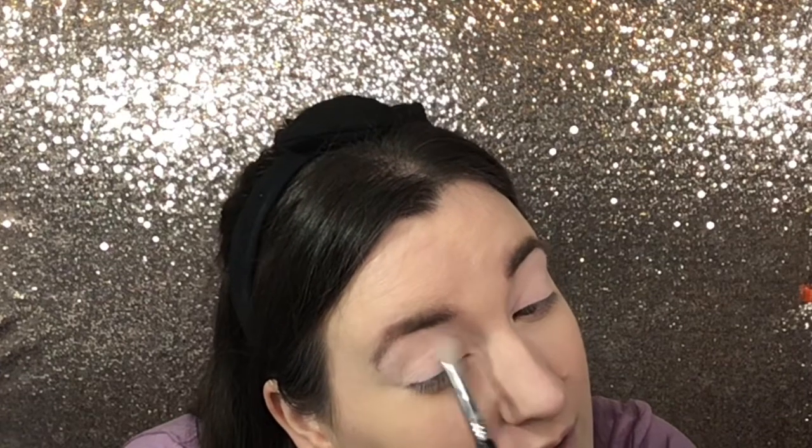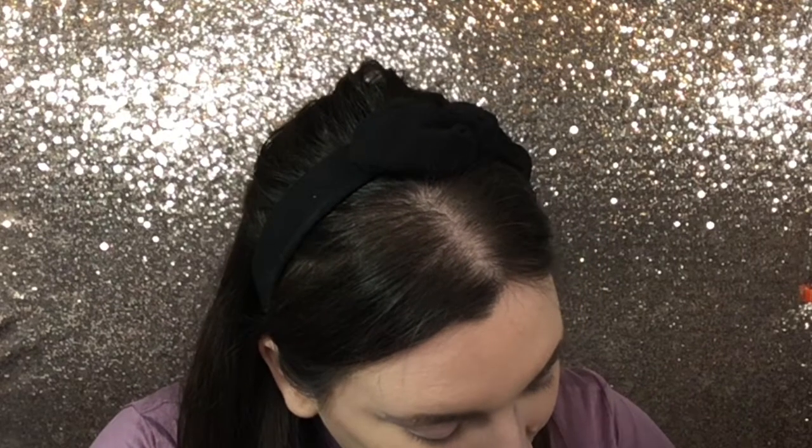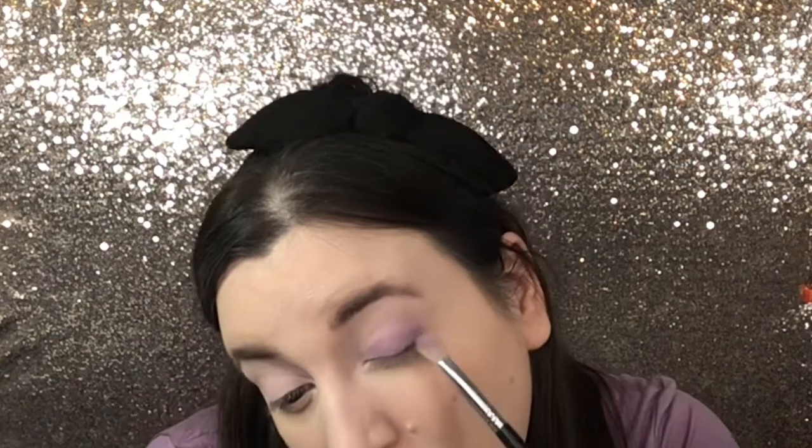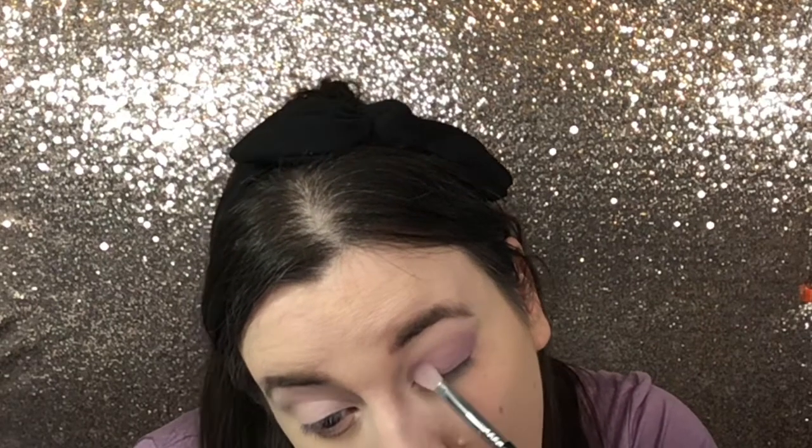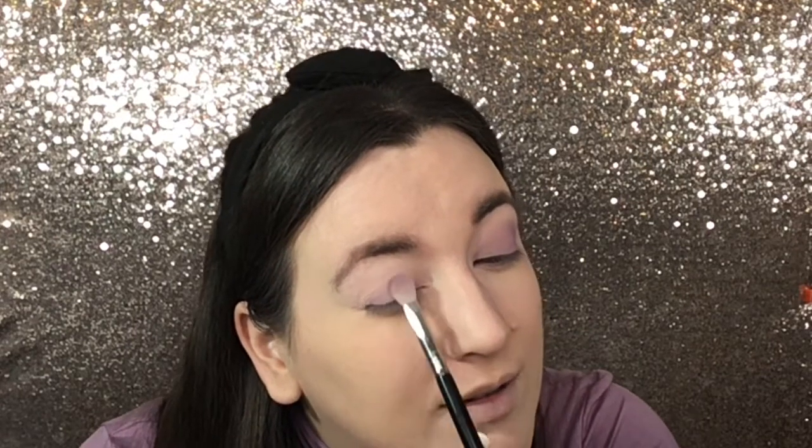Okay. So just a base down. I'm going to take the purple from the BH Cosmetics. So hopefully... Oh, hello. Okay. Well, that worked. And a lot of people like to do their grease first. I actually find that this works better, at least for me. And don't mind me if my one eye looks a lot different from the other eye. There's a reason for that. I swear. And it's not my fault.